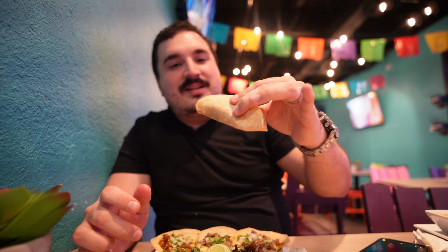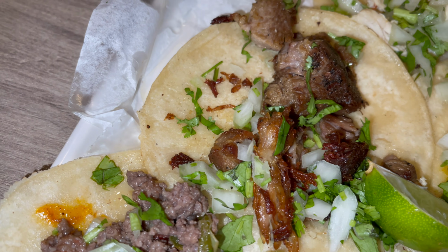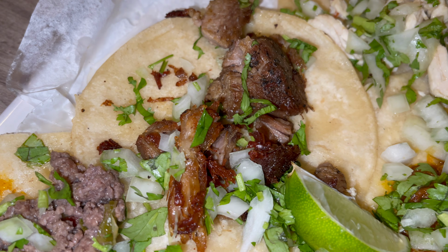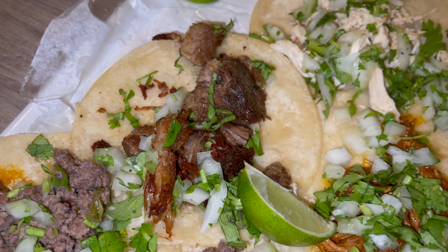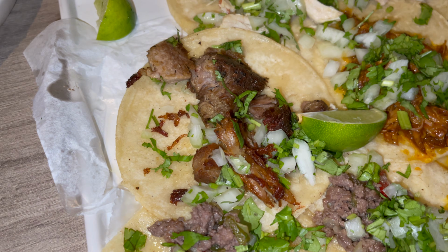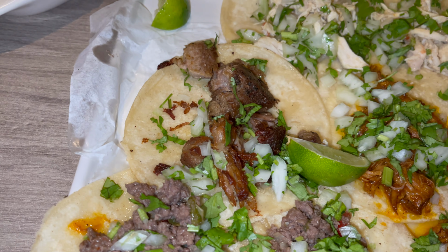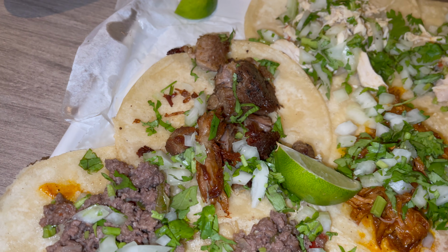First thing that we're gonna try is gonna be the carnitas. Check that out. Let's go ahead and try this out here. Oh boy, carnitas pretty good. First thing you taste is that greasy pork. It's almost like I'm having pork belly. The pieces themselves, nice and crispy, really greasy. Not where it's overwhelming, but it immediately coats your tongue as soon as it hits your mouth. Once you add a little bit of lime to it though, it cuts that fat and it really complements the flavor quite a bit.